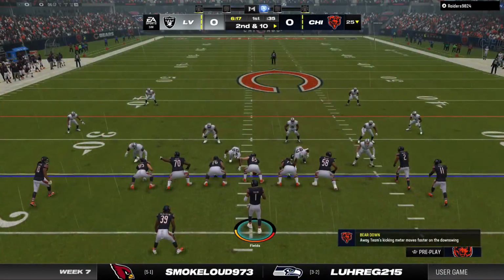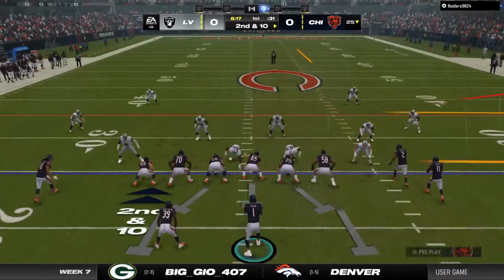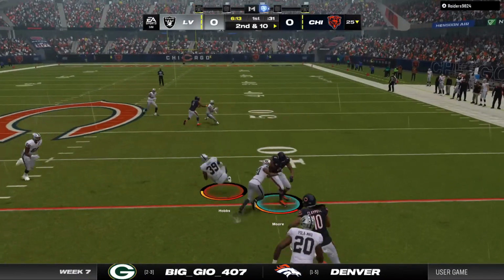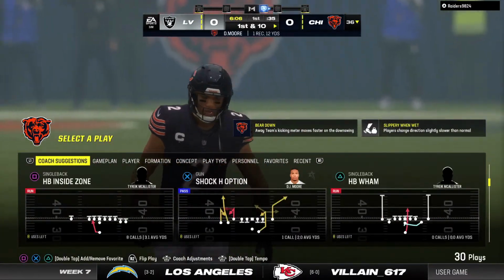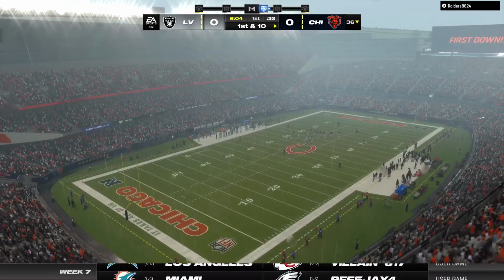Here we go tonight. Right. To throw is Fields. And he will find the open man. It's DJ Moore. And they're able to get this one across the 35. A gain there of 12 yards and a first down for the Bears.